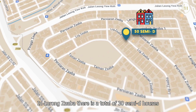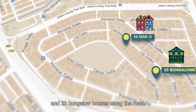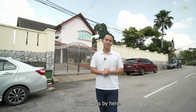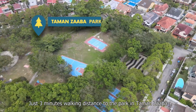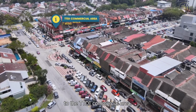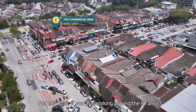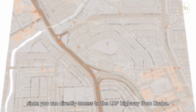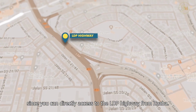In Lorong Zaaba, there's total 30 semi-D houses and 20 bungalow houses along the route. This area is peaceful since only the residents who stay on this route will pass by here. Just 3 minutes walking distance to the park in Taman Zaaba and 3 to 7 minutes walking distance to the TTDI commercial area. Not only that, if you are walking around the PJ area, it will be a good place for you since you can directly access the LDP highway from Zaaba.